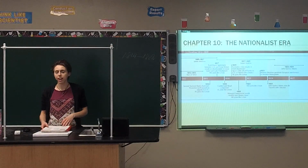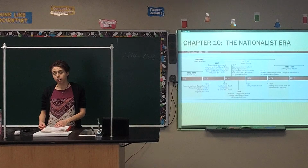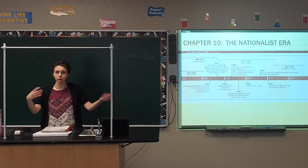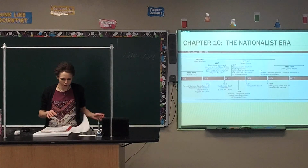Basically, they created inflation to where they printed a whole bunch of paper money, but each individual piece wasn't worth a whole lot. Whenever it started affecting the federal government though, the federal government said, we need to do something about this, this isn't going to work. You can't have banks just print money in the states. That's not going to work.